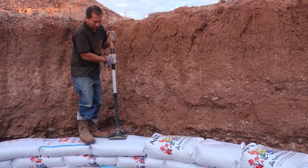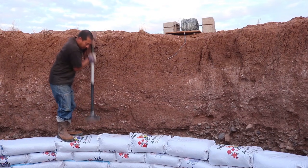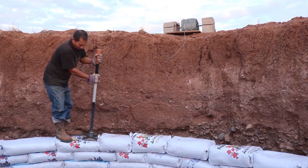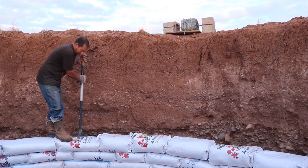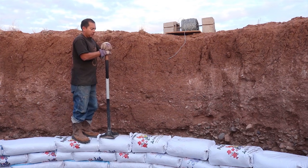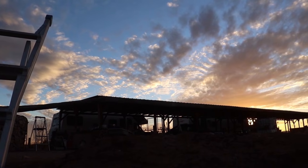You know, this is absolutely the perfect time to be doing this kind of work. The temperatures are just absolutely perfect, and even though it's a lot of hard work, all the shoveling, all the filling the bags, all the tamping, you can just take a break. You can stop for a moment and just breathe in fresh, clean air of the country. Being out in the middle of the desert, it's incredible.